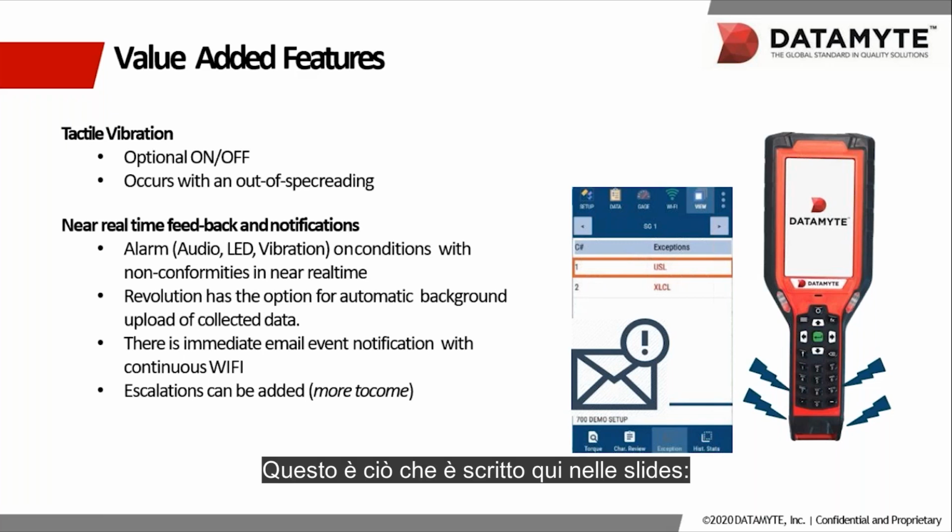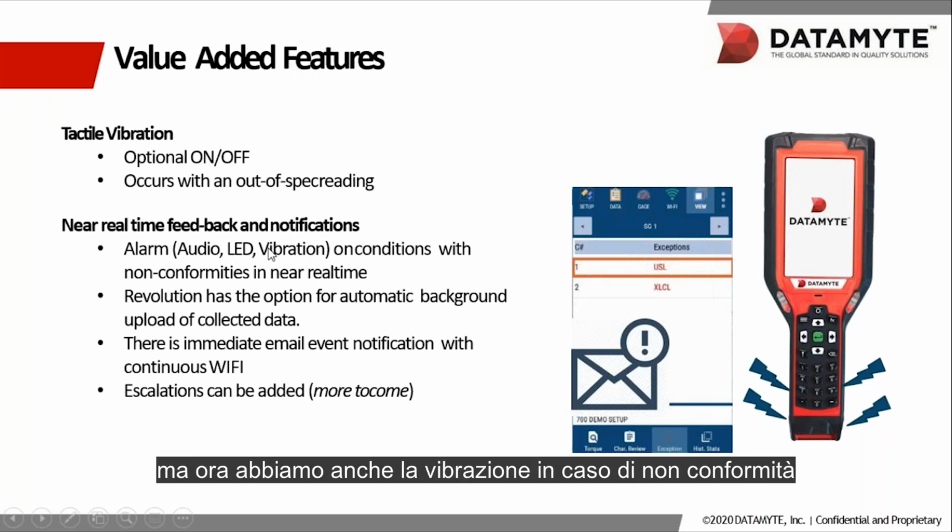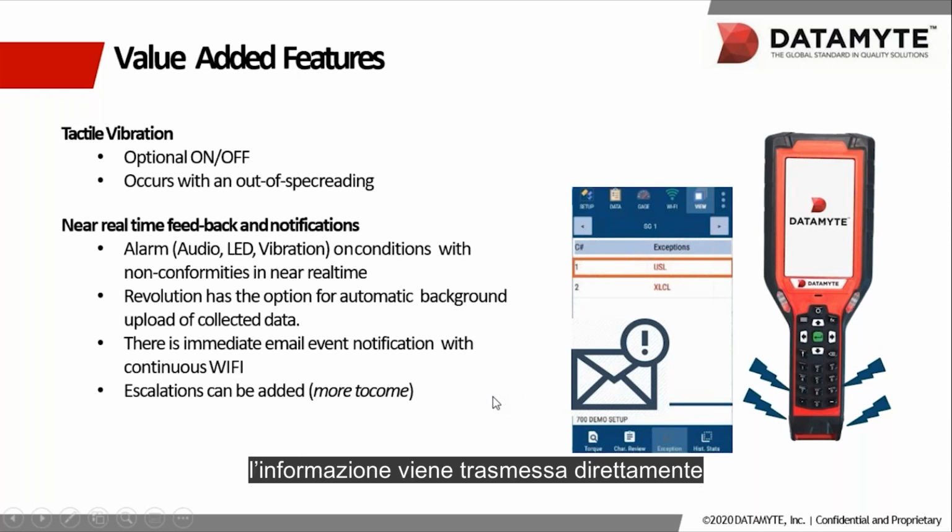So this is what's written here in this slide. We have the tactile vibration and the near real-time feedback and notifications. Alarms, audio, and LED are already available, but now we have vibration on conditions with non-conformity, and nearly real time. The Revolution has the option for automatic background upload of collected data. It's because we communicate in real time via Wi-Fi, and there is an immediate email notification with continuous Wi-Fi. That is a new feature, and it's very nice for the operators to have that in real time. You do not have to wait till the end of the shift. When you're on the assembly line, the information is transmitted directly to the concerned person, if needed, of course.